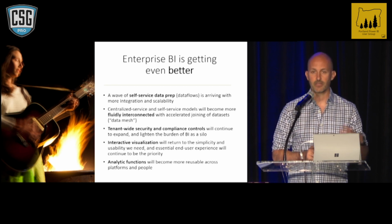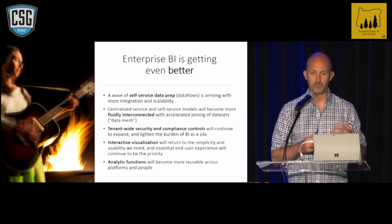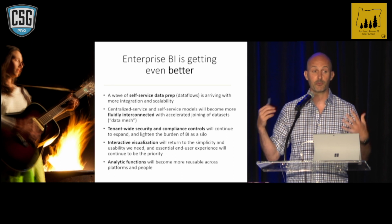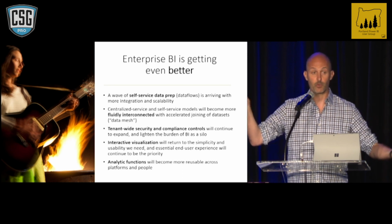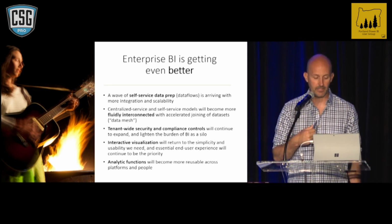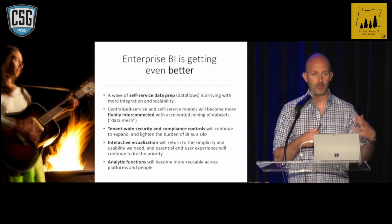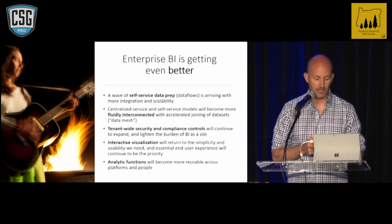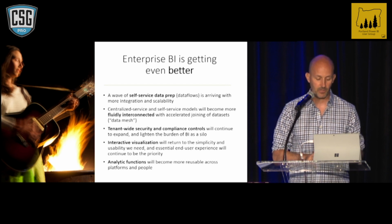Interactive visualization, I'm hopeful, is going to return to a point of simplicity. We have a lot of excitement. People first get a tool and they visualize it every way they can, but I think it's really important to teach people about the fundamentals of really healthy information visualization, and a lot of that comes down to simplicity.